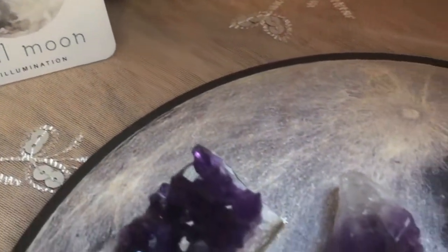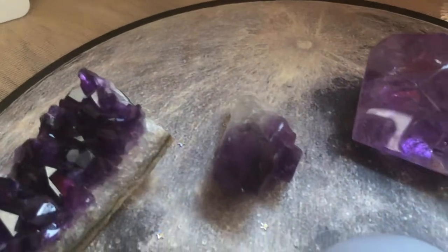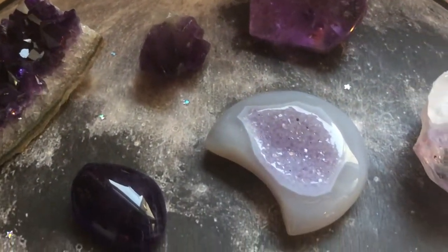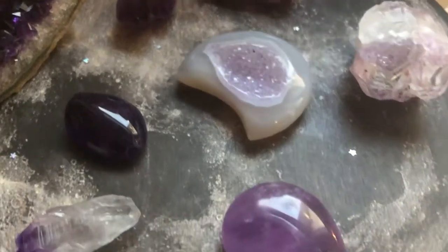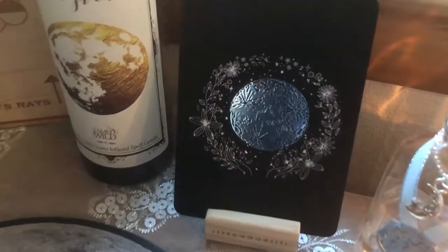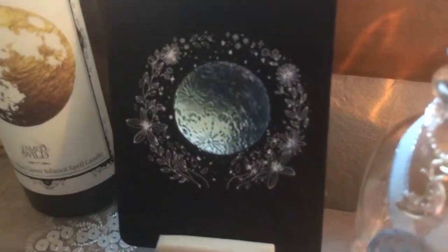Number 8 on my list of the 11 best crystals for making moon magic is amethyst. People have long been using amethyst to connect with intuition and psychic skills, in fact, going back to the time of the ancient Romans. And since the moon is also connected with intuition, it pairs really naturally with amethyst crystals for any type of psychic work.